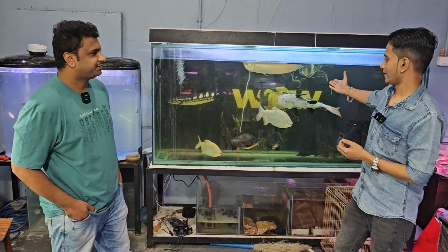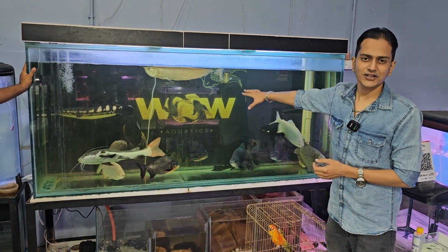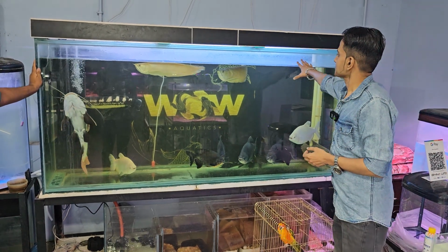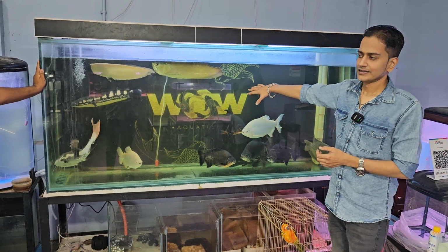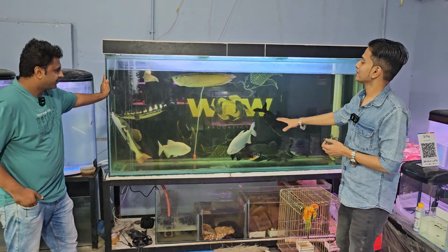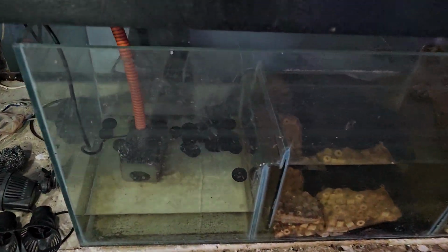So I'll take you guys through each tank of mine, starting with my main tank. This is actually my display tank. This is big. It is 7 feet in length, 3 feet in height, and 2 feet in depth. I have kept this tank to show all big monster fishes, and the speciality of this tank is that it runs with a sump filtration.